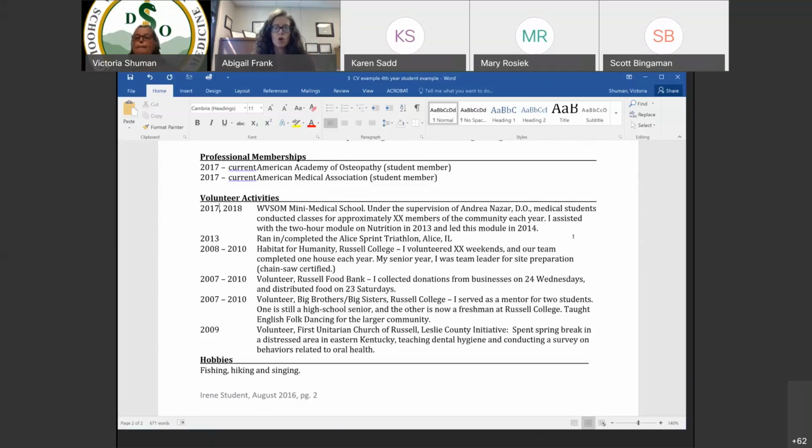Yes. Would you include athletic academic awards from undergrad, such as scholar athlete, all conference, all academic teams, or just keep it to academic awards? No, I would list those sports or whatever those awards are. That's fine to list. Those are accolades that you have, and you should list those. We've had a lot of academic scholars at WVSOM, and yes, I encourage students to put those on their CVs.